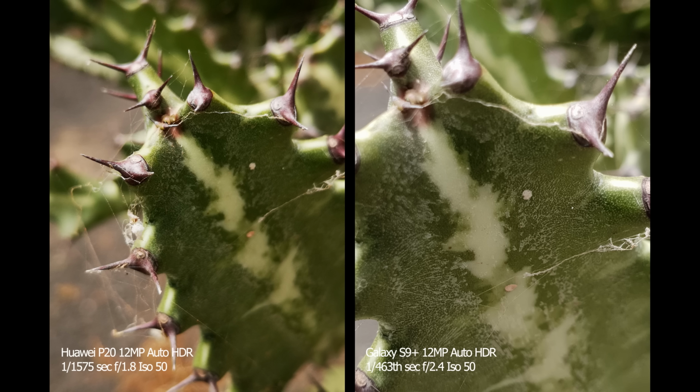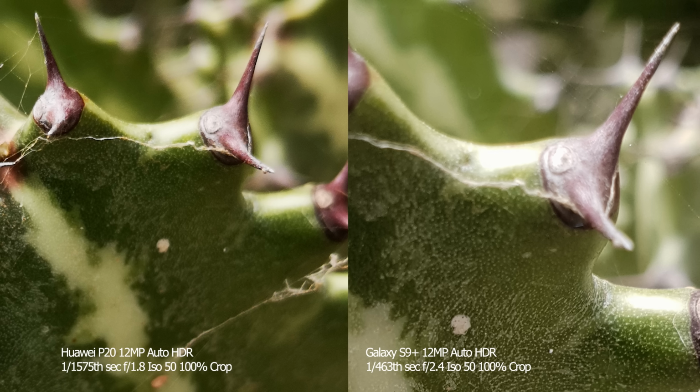For macro shots, they both excel. Move these phones close to your subject, and they'll both switch to their telephoto lens, and give you a really sharp, detailed close-up view. Although the P20 doesn't get as close as the S9 Plus, it does, in my opinion, give a better shot with richer colours and better quality bokeh, or blurry background. As the Huawei has shot this at f1.8, it's going to have a slightly blurrier background than the Samsung, which was shot at f2.4.